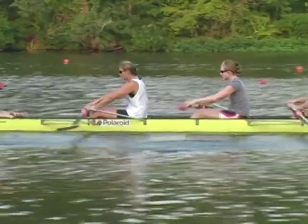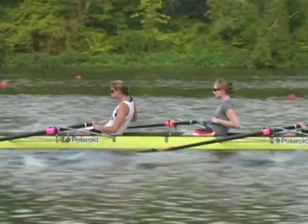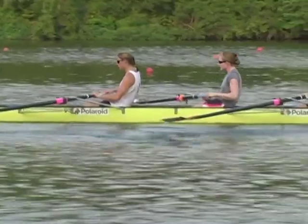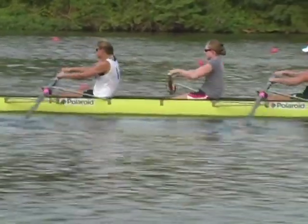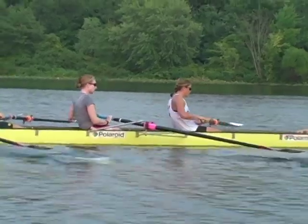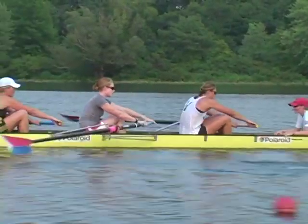One motion power application usually means a little shorter stroke, less body angle at the release, and a little taller body position at the catch. It's the same sequence, starting the drive with the legs, then body, then arms. There is less separation and more overlapping between each group of muscles, in effect creating a one motion stroke, a very compact type of stroke.